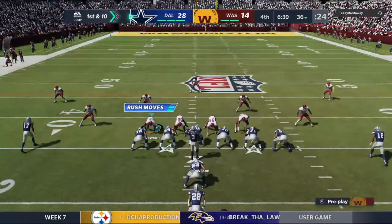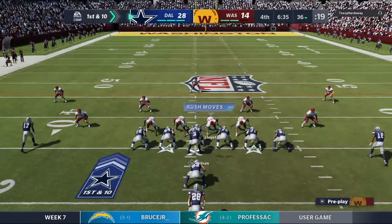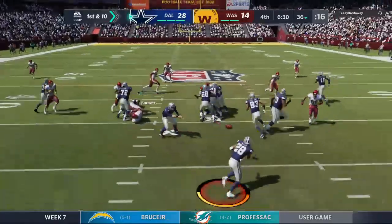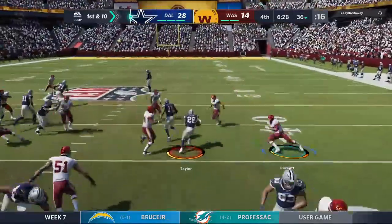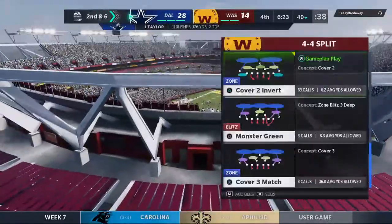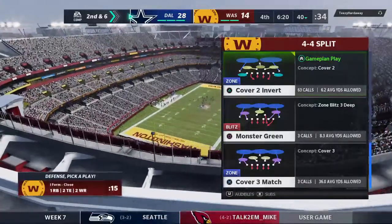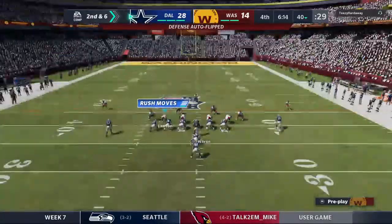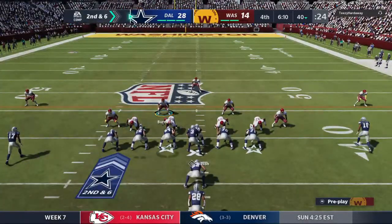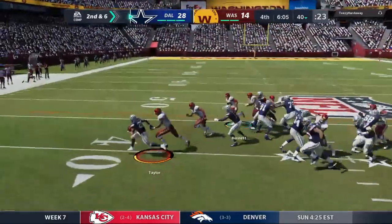So from the 36 now, 1st and 10. They'll run the toss here with Taylor. And he'll take this one for about 4 up to the 40. The ball carrier. And I'm guessing you'd say this is kind of the key here. Grind out some yardage, work on that clock, see if you can continue to tick it down. Definitely, you want to bleed things out at this point, right? Continue to possess the football, gain some yardage, and put the onus on the defense. Do they have to use timeouts? What are they going to do to stop you?